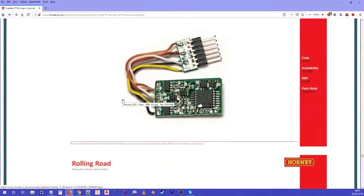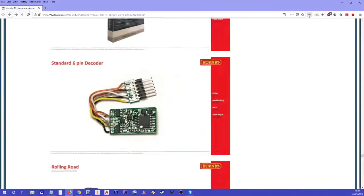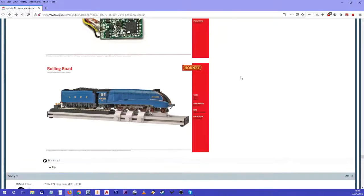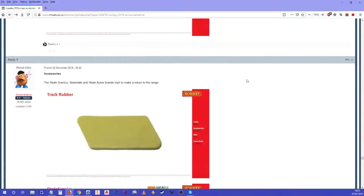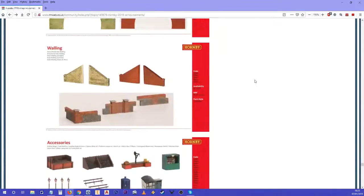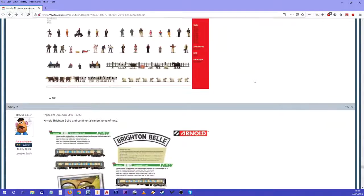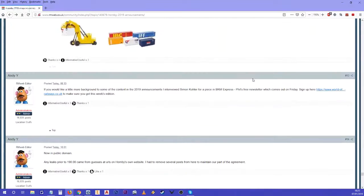And then a 6-pin decoder. I'm guessing that's for some smaller stuff. Let me zoom out a bit. A rolling road, a steam rolling road, mind you. And some other bits and bobs. So nothing really new in that. And then, you know, foreign stuff.